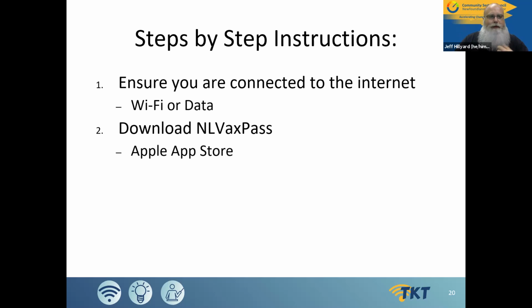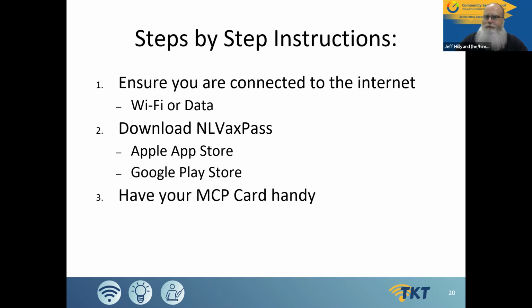Download the NLVaxPass from either the Apple App Store or the Google Play Store. So if you have an iPhone or an iPad, you're going to download from the Apple App Store. If you have an Android device, it'll be the Google Play Store. It's where you're going to download. So you'll be downloading NLVaxPass. That's all one word, by the way.